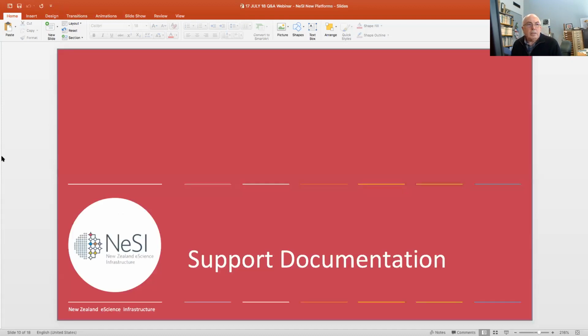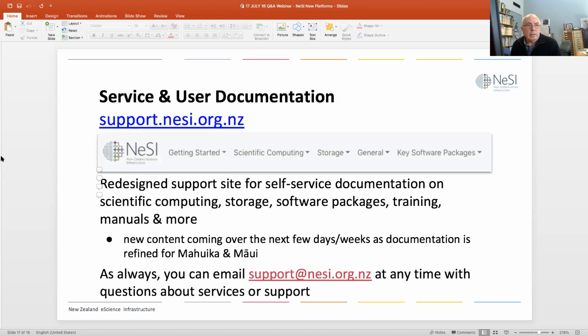Next slide, please. So one of the things, and this is the part that will roll out particularly over the next few weeks, is we're trying to come up with essentially a user support portal, you might call it. It'll still be sitting at support.nesi.org.nz, or it might alternatively have a name like docs.nesi.org.nz, but we'll let you know, and it won't matter. You'll be able to use either. Either will be aliases for the other.